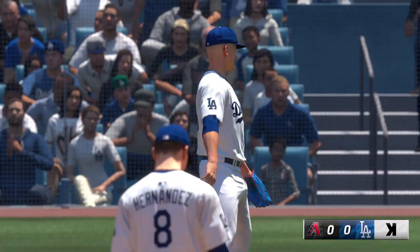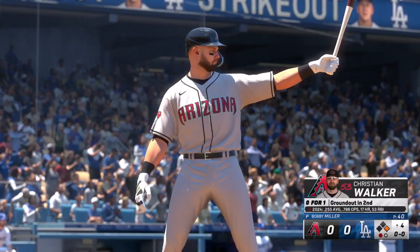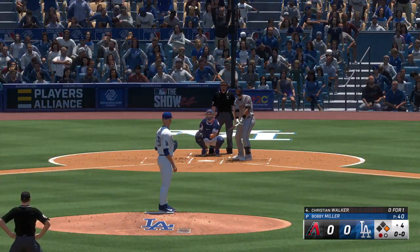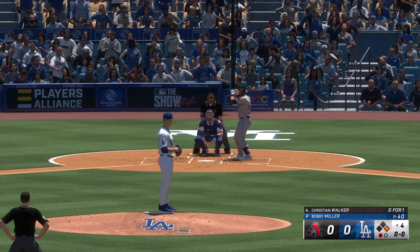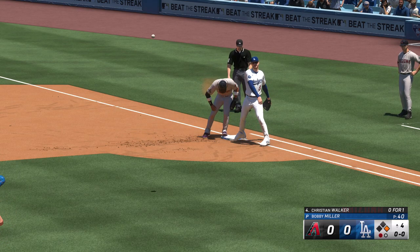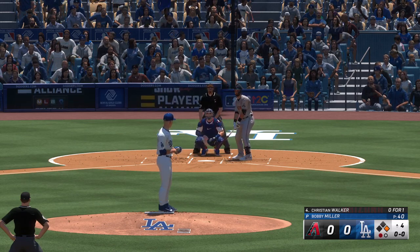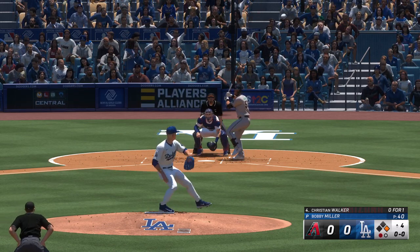And that's a strikeout looking. Fastball at the letters, frozen for strike three. And now it's Christian Walker. 0-1, he grounded out in his first at bat. Check on the runner, and he's back in on a dive. Walker measures 6 feet even, 33 years old, and he was drafted in the fourth round back in 2012.